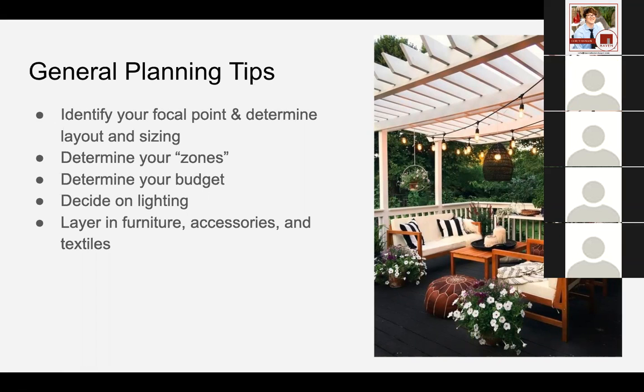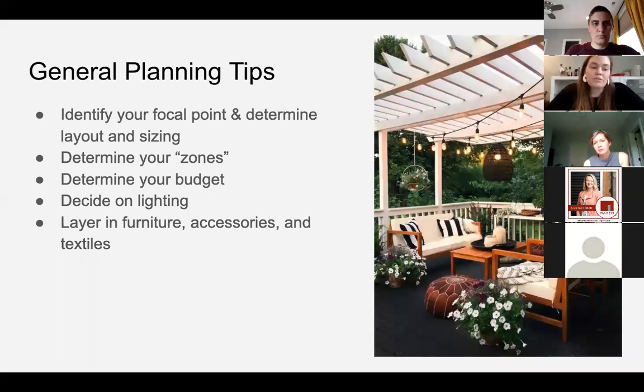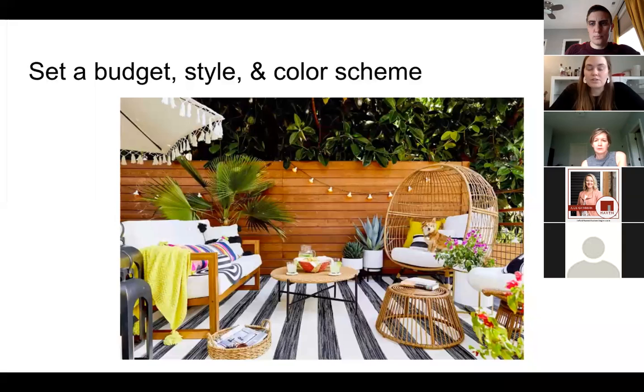Okay, so you've decided on your layout, maybe your zones, you know the size of what you need. Now you need to determine your budget and you need to choose an overall look and color scheme. Julie's going to dive a little deeper into what this looks like. Thanks, Leah. Yeah, so starting with a budget is always a great place.